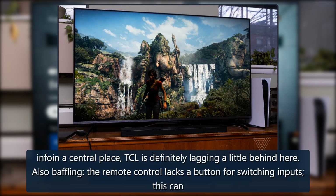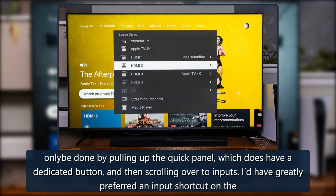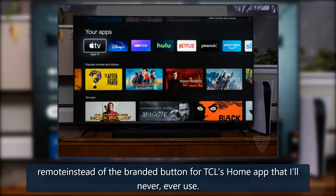This can only be done by pulling up the quick panel, which does have a dedicated button, and then scrolling over to inputs. I'd have greatly preferred an input shortcut on the remote instead of the branded button for TCL's home app that I'll never ever use.